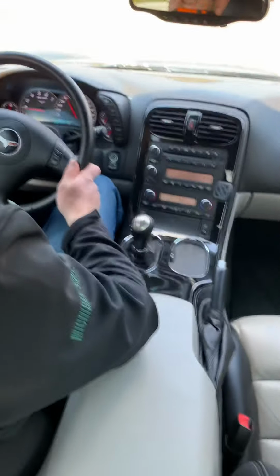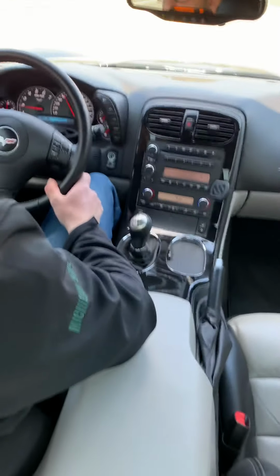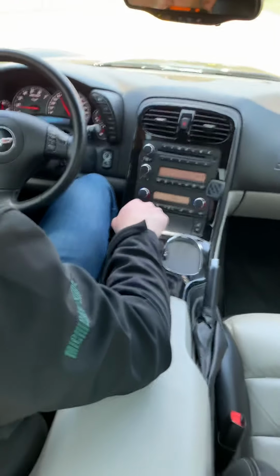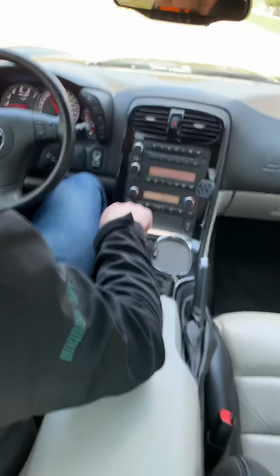White or black to me all do. Orange would have been sweet too, but I didn't want red, I didn't want yellow. But I was happy with black. Black looks good, especially when the sun's setting. But yeah, that's kind of the story.